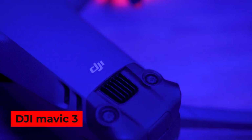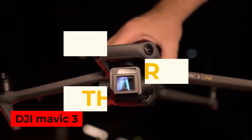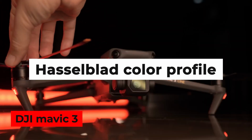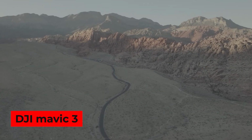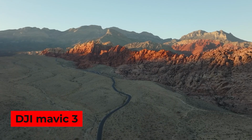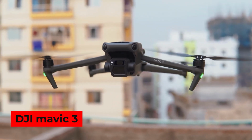It delivers the best stills in the market, and all thanks to its big 4/3 format sensor along with a Hasselblad color profile. It also comes with a built-in GPS, which not only keeps the drone steady in the air, but also allows it to fly around obstacles due to its all-around obstacle sensors.